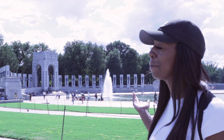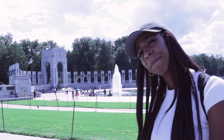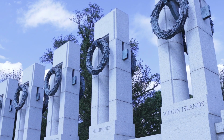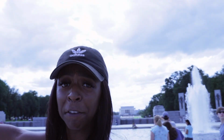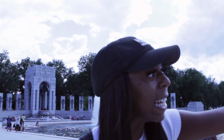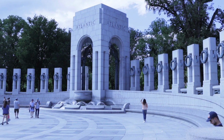Hey, you guys, so next stop, come with me to explore the World War II Memorial. It's a really beautiful day outside, so it's the perfect day to explore and just look back on our past. We're at the World War II Memorial. And what I noticed is that each podium stands for a different state or colony. And then they're divided by, I guess, the ocean. So Pacific is over there. Bam, Pacific over here. And we'll take a closer look. And then the Atlantic, I guess, states and colonies that surround the Atlantic are over here.